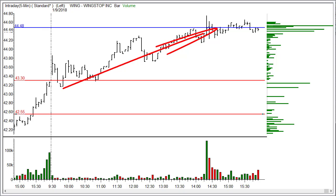Interestingly, that first place that we thought it was going to inflect, it did that right off the opening bell, got up to the sort of narrower target at $43.80, and then just off to the races over the course of the session. And $44.48, about a $1.10 per share on Wingstop Incorporated for the session on Tuesday. So that really made an otherwise slow day a pretty good one if you stuck with it.